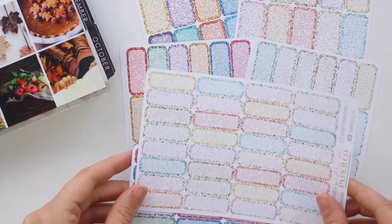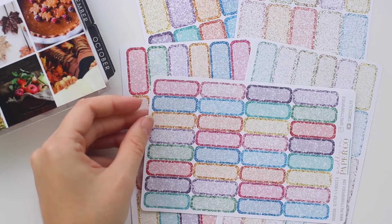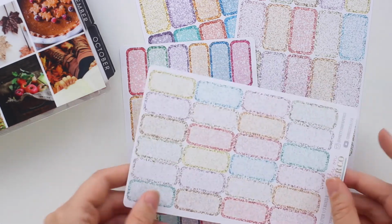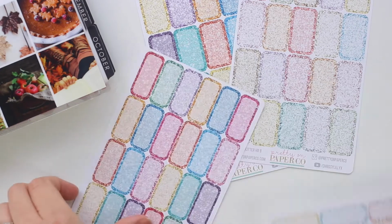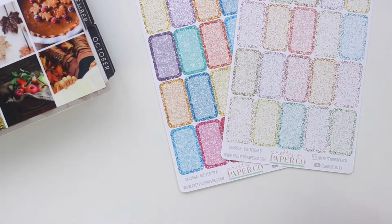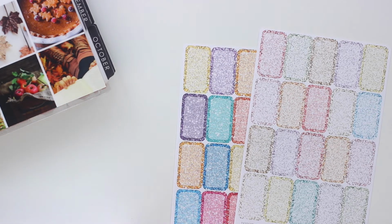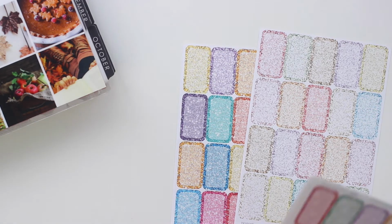So you have a ton of glitter boxes here. Those are the quarter boxes, then you have the third boxes, and then you have the half boxes like I just showed you. So you have a ton, and I know you guys love glitter, and I love glitter too.